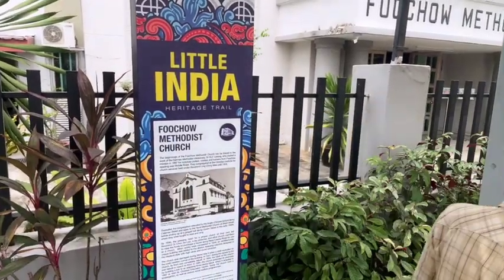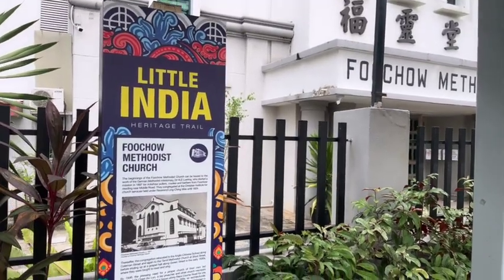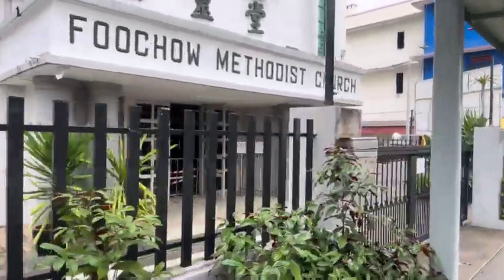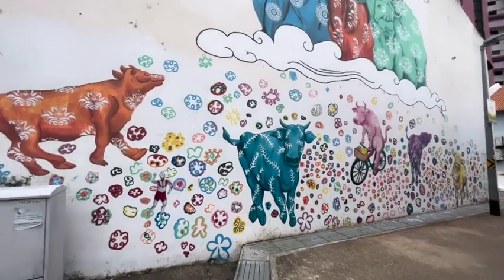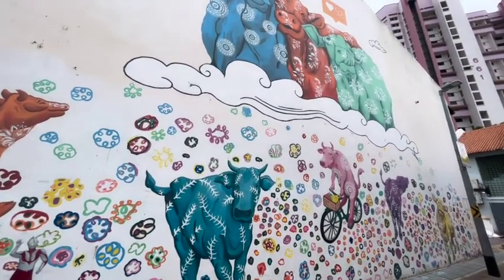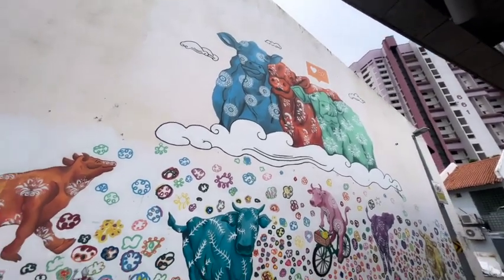Jumping ahead a bit to Little India, we walked by the Fu Chao Methodist Church, which has been here since 1938, but was completely rebuilt after taking some irreparable damage from the shelling of World War II. Little India has a lot of color, from the hanging flowers in the shops to massive murals throughout the neighborhood like this one. I had to share this. I thought it was really beautiful. It was quite interesting as well.